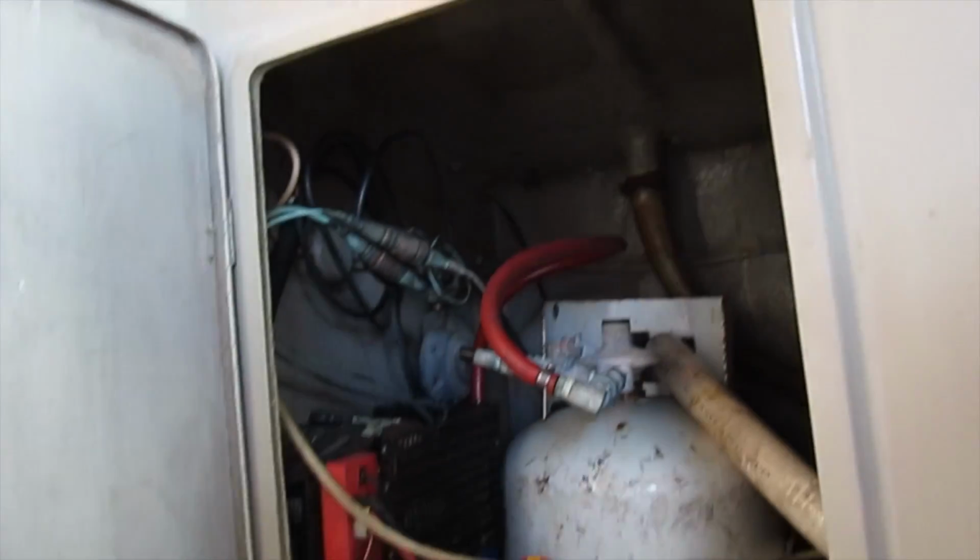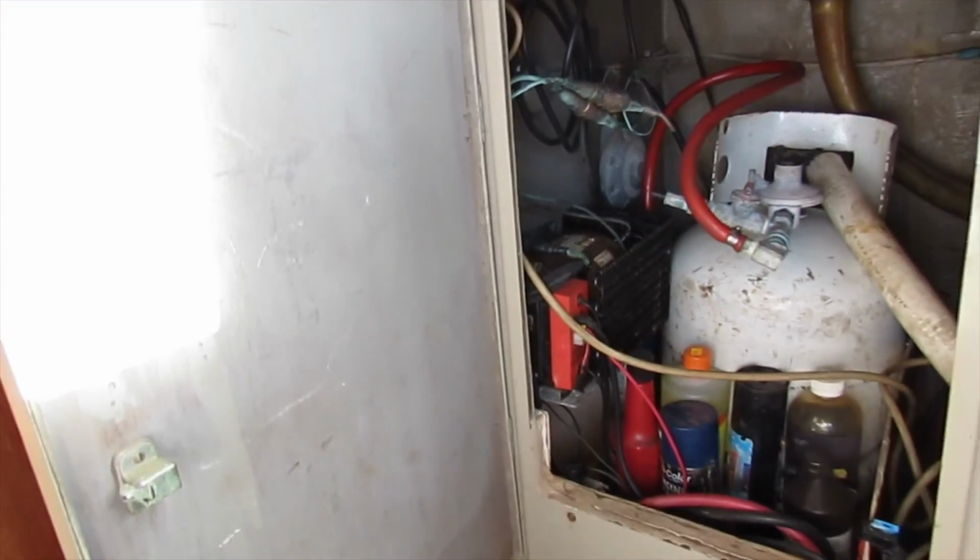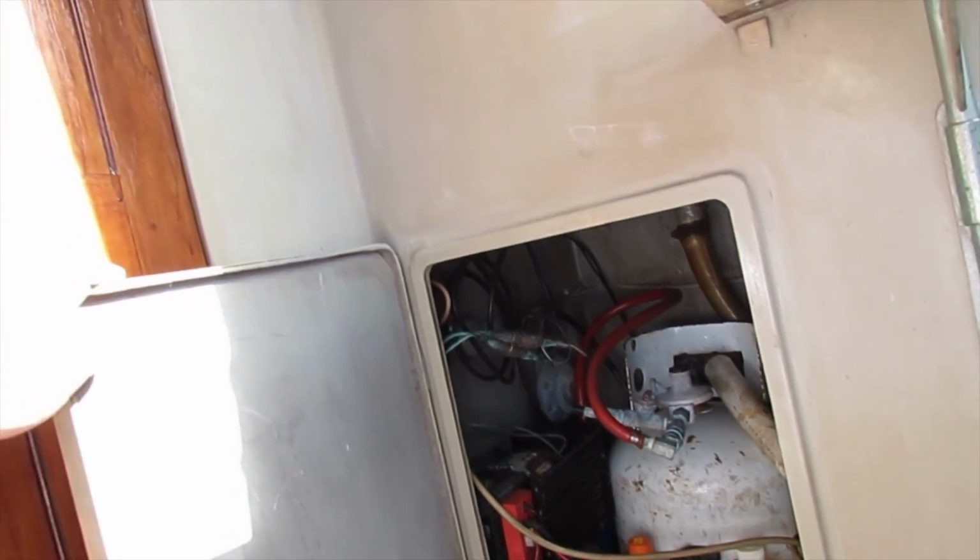Also in here, I see their Isotherm refrigeration compressor. Accessible, very accessible, right here in the center cockpit.